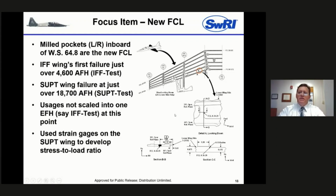So, a little bit more detail about what this milled pocket cracking looks like. It's at wing station 64.8, and the IFF wing's first failure at just over 4,600 test hours was at the detail, and the crack proceeded forward. So we began to look at this compared to our damage tolerance analysis, and we looked at the standard usages that were not scaled to the IFF test, just at the normal growth rates. We used strain gauges on the SUPT wing to develop stress to load relationships for our crack growth analysis as we get to the next step.